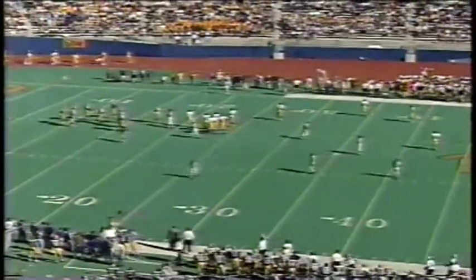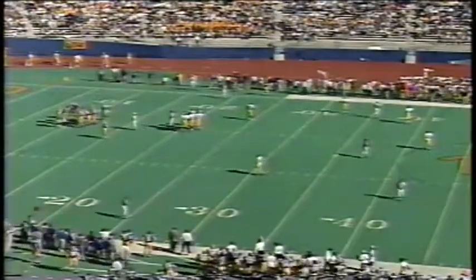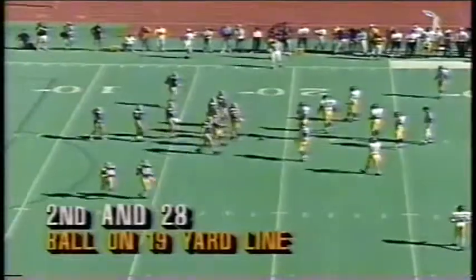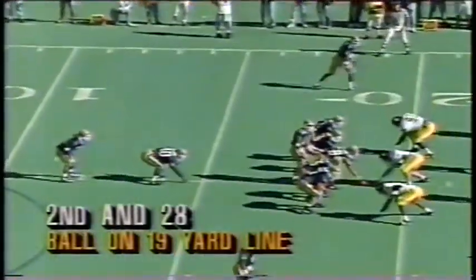Fourth flag of this series for the Pitt Panthers. And you're in a terrible field position right now. I mean, you're gambling. You've got to get out of there. And you're in the ball game. You're only down by seven. Yeah, your defense is playing its guts out. You've got to get those guys in to make a play on offense. That's at the 19-yard line. Second and 28.